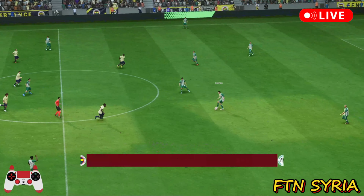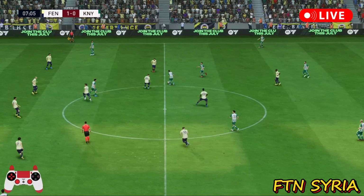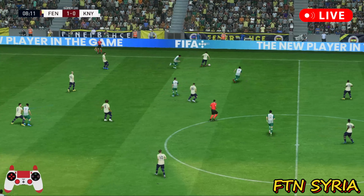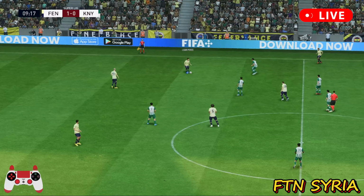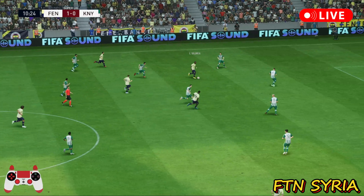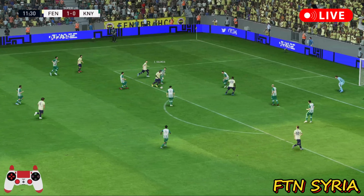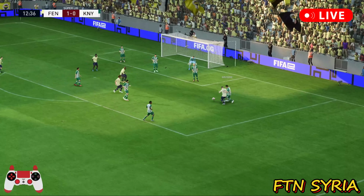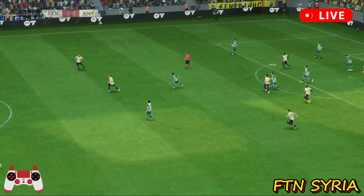So the match has restarted. 1-0 here. Irfan Can Kaveci moving forward effectively and still looking to get the shot away, but a crucial intervention inside the box.